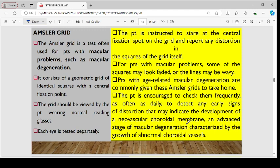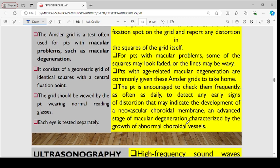For patients with macular problems, you find that some of the squares may look faded or the lines may be wavy. So patients with age-related macular degeneration are commonly given these Amsler grids to take home. The patient is encouraged to check them frequently, as often as daily, to detect any early signs of distortions that may indicate the development of neovascular choroidal membrane, an advanced stage of macular degeneration characterized by growth of abnormal choroidal vessels.